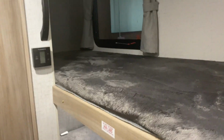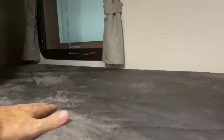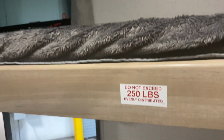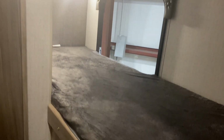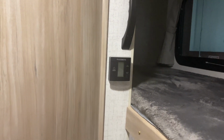Now, as I was mentioning to you from the outside, here's some bunks. Now, they're nice and long. They're really deep, okay? But they're not too wide, okay? As you can see, it's got a weight limit of 250 pounds. So this would probably be more made for smaller adults or kids. And again, there's a bottom bunk down there as well. Just so you know, there's a charging station up there, which is great. Let's see, okay? There is your AC control, all right?